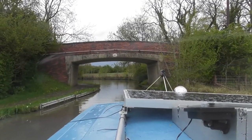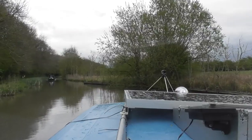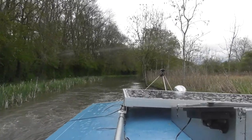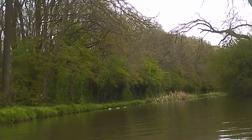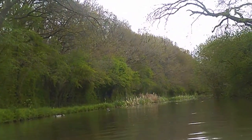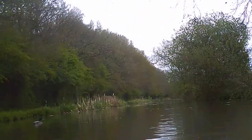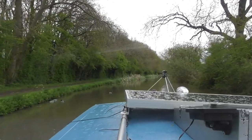It is very shallow here, and even the swamp duck is struggling. So we've found some deeper water. Okay, nothing. So, seem to have found a little bit of a channel there.